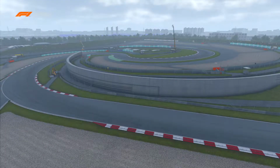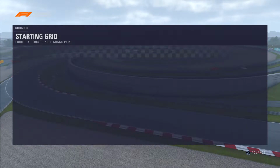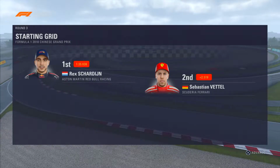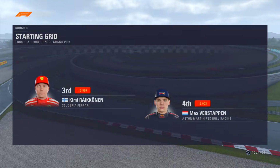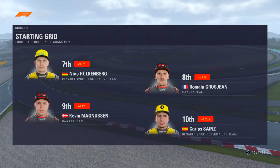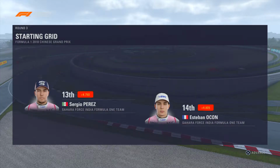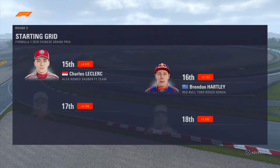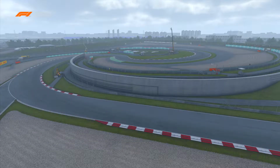Well then, after an exciting qualifying session yesterday, let's take a look at how the cars line up. Ryder lines up on pole position, and starting alongside in P2 is Sebastian Vettel. Looking down the rest of the grid, we have Raikkonen, Verstappen, Lewis Hamilton and Bottas, Hülkenberg, Grosjean, Magnussen and Carlos Sainz, Van Dorn, Alonso, Sergio Perez and Ocon, Leclerc, Hartley, Pierre Gasly and Lance Stroll, Sirotkin and Marcus Ericsson rounds off the grid. And with lights out just moments away, it's time to go down to the track.